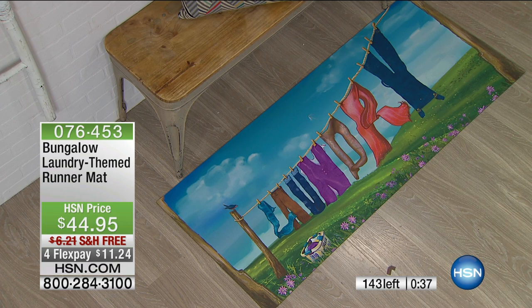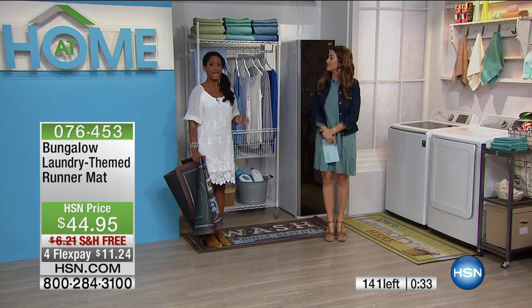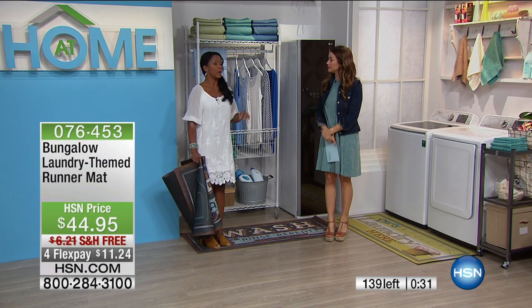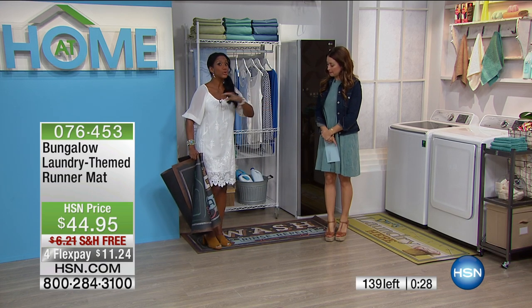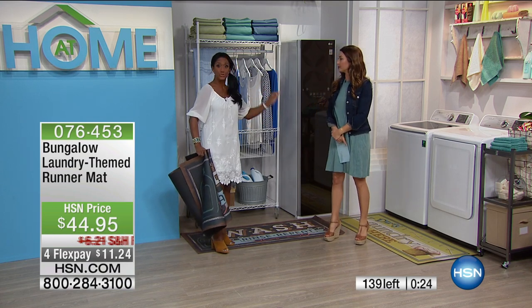So much personality that you can add to your laundry room. But we're not forgetting about our laundry rooms nowadays. When we're talking about home decor or doing any type of home accents, we're doing every room in the house, because we are really living and enjoying our homes.